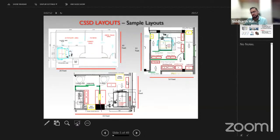So see, it is not required to have extremely big areas for a CSSD. We have seen, at least in the places where we are operating in Nagpur, most of the people have CSSDs on the terraces, or they have the CSSD near their operation theaters. If it is near the operation theaters, it is going to be called a TSSU, that is a theatre surgical sterile unit. That is where most of the items are going to get sterilized and are going to be used inside your OTs.